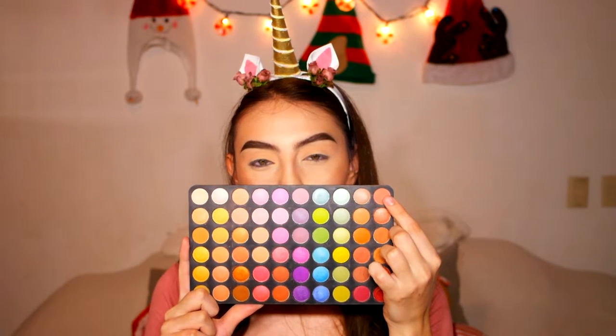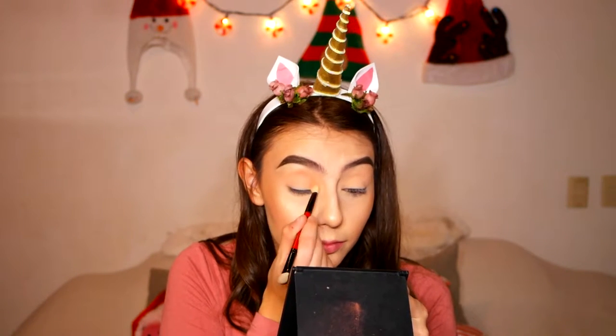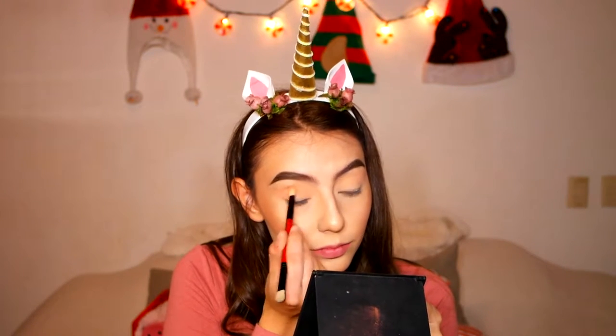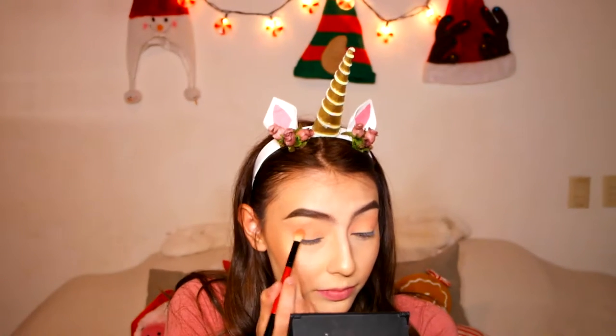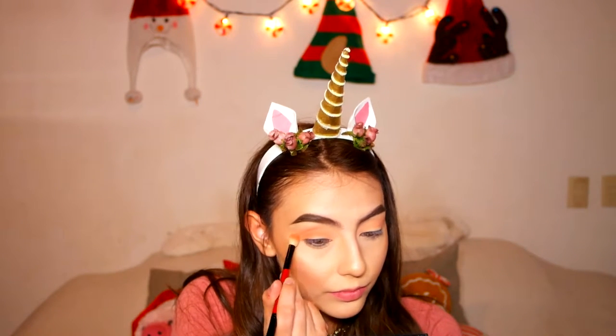Anyways, I am moving on to the pinkier side. Since this is a really pinky mauve-y look, I really want to go little by little putting pink so I don't get a red eye, but I still want to darken it out. I'm focusing all the dark colors on the outer V of my eye and just dragging them all the way in, so it's really nice and pink.